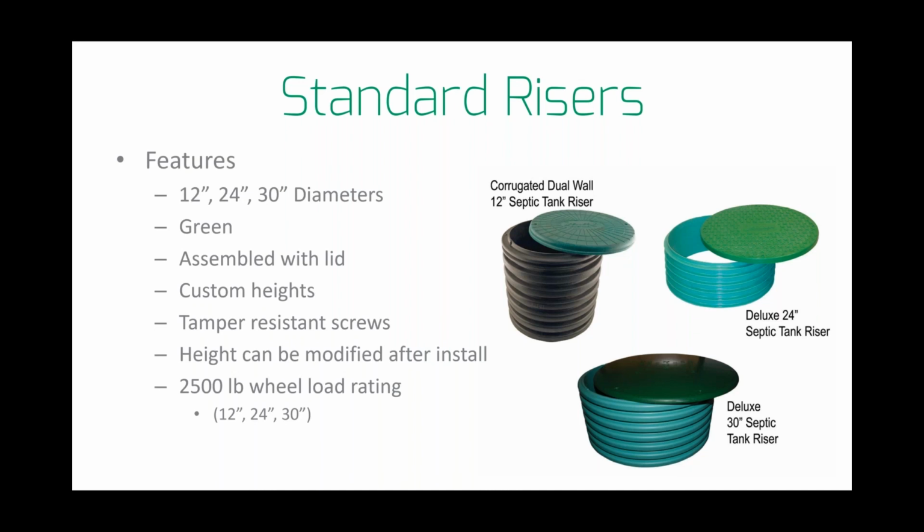All the lids are green to help blend in with the lawn. And we have standard heights available, like 12 inches, 24, 36-inch risers, but we can also custom cut if you guys need that. They have a 2,500 pound wheel load rating, so they're strong risers.